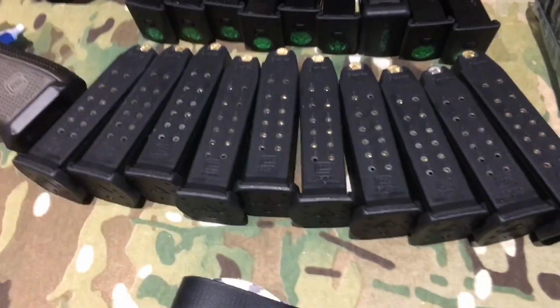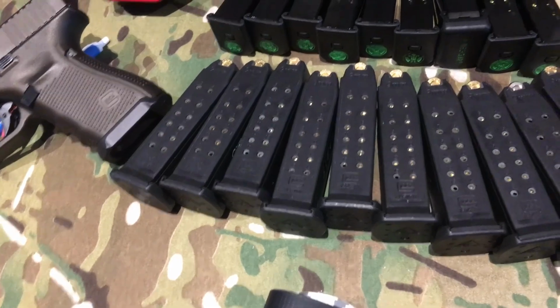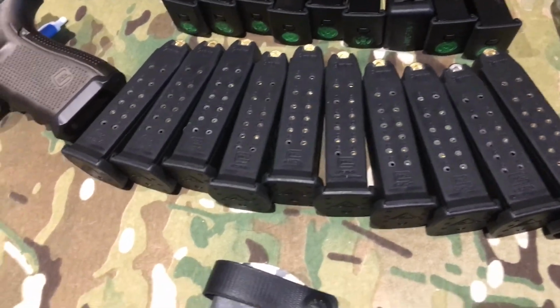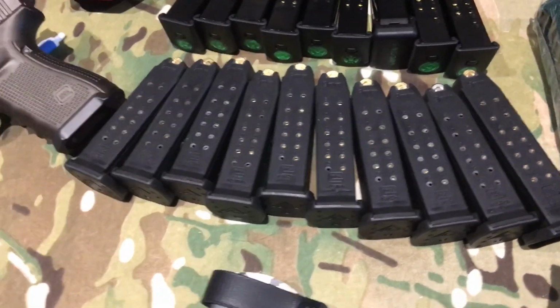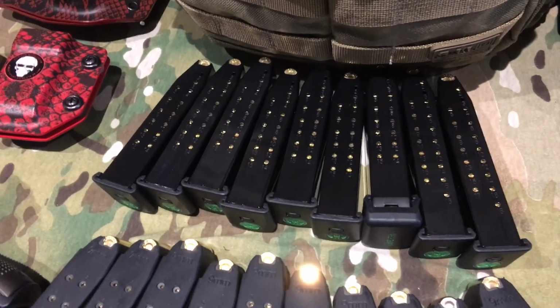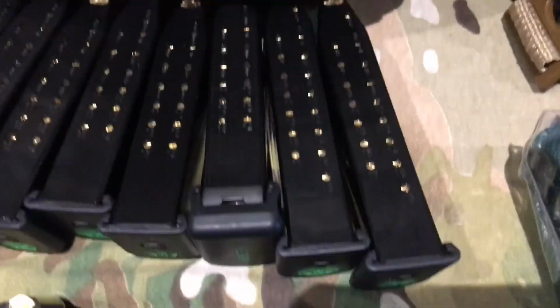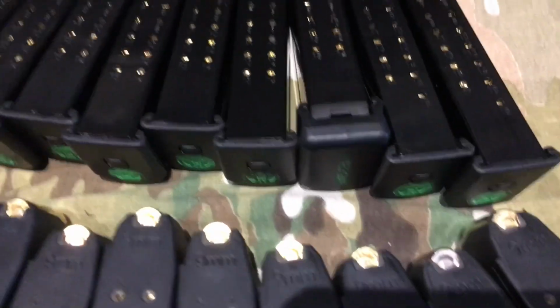Okay. Over here, I've got a huge stack of magazines. What's that? 2, 4, 6, 8, 10 Glock 19 mags. I think there's a Glock 17 mag in there that works well. And then over here on my Canik, I've got 2, 4, 6, 8, 9 Canik mags. A couple of the larger ones with 17 rounds, and then your standard 15s.